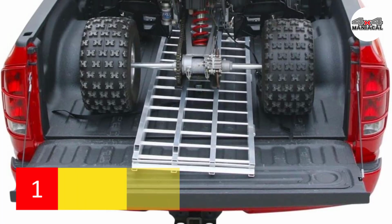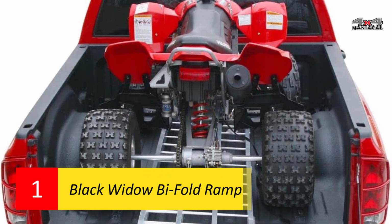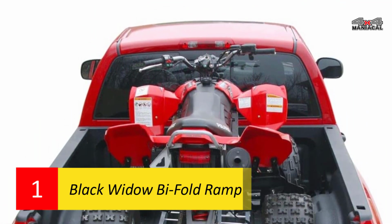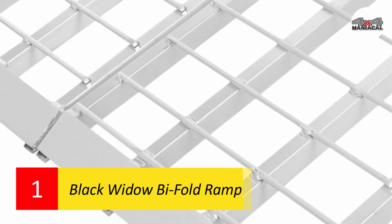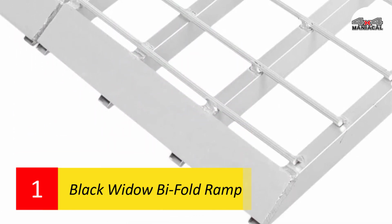Number 1. Black Widow Bifold Ramp. One of the longest ramps on the market. Longer ramps are ideal for larger pickup trucks and are generally safer for all users. Bifold ATV ramp with 1,500 pounds weight capacity.